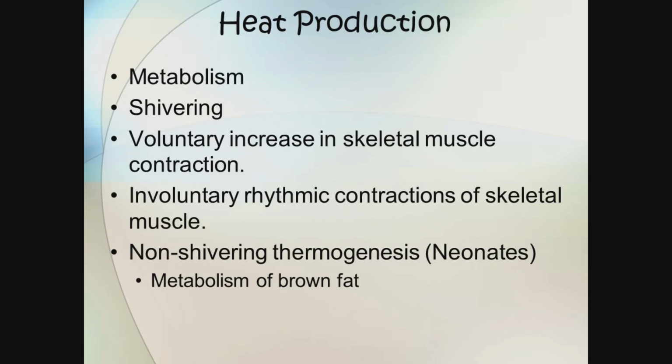So most of the heat production that ends up happening is through that metabolic process. We talked about the brown fat. Infants, especially premature infants, don't shiver as much. They generate their heat through that non-shivering thermogenesis. Assuming they're old enough to have some brown fat present. And then just muscle movement is going to end up having some heat production also.